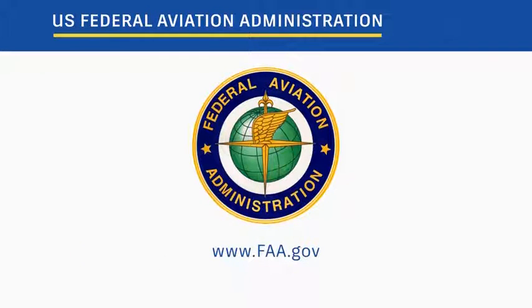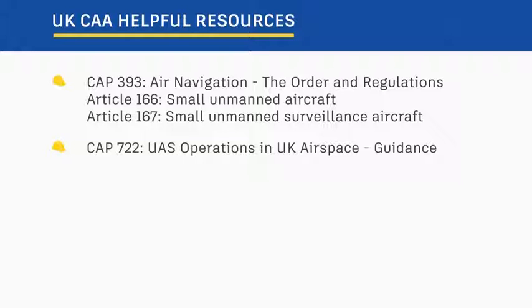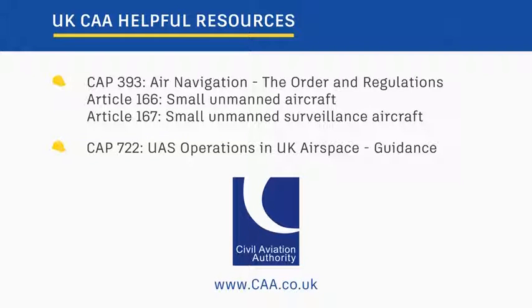The FAA has put forth a great deal of very helpful resources to help you become a pilot and stay safe while operating drones. Visit faa.gov for more information, including any updates. In the UK, similar regulations and process apply. The CAA has put forth a great deal of very helpful documentation as regulations and best practice procedures are updated. A good starting point is the CAA's CAP 393 document, which sets forth the order and regulations for air navigation. Within the document, Articles 166 and 167 cover unmanned aircraft. Additionally, CAA has put forth guidance for the operation of unmanned aircraft systems in UK airspace with their CAP 722 document. Be sure to visit caa.co.uk for more information and any updates.